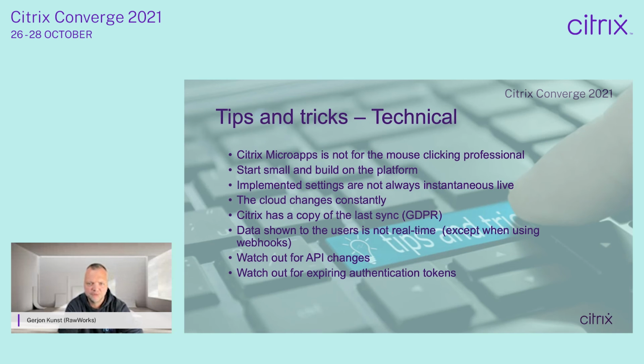So some tips and tricks on the technical side. These are mostly from my own experience: Citrix microapps is not for the mouse-clicking professional. I found that building microapps, especially when you're building them using Logic Apps, Azure API Management, etc., gets real complex, and it's going to require a lot of scripting. So it's not click, click, click, next, finish. You need to adopt new technologies and learn scripting and thinking in different ways than you're used to.